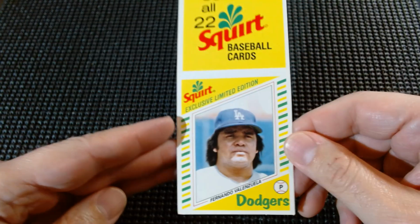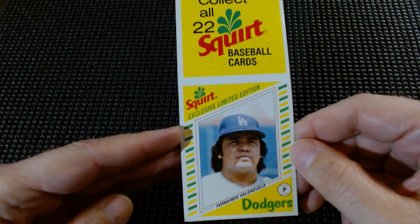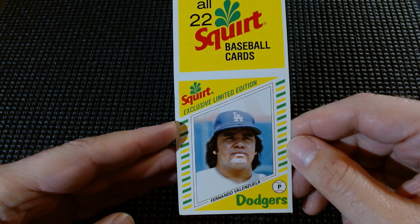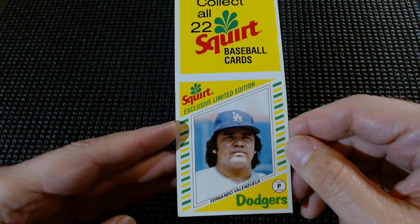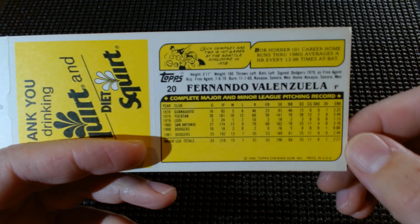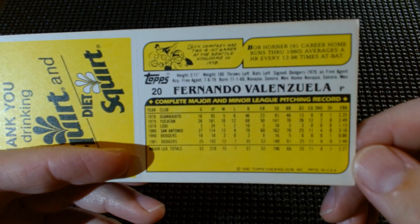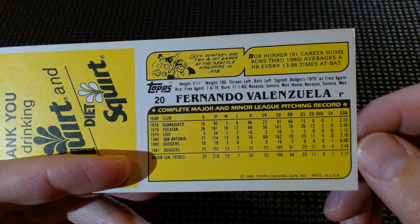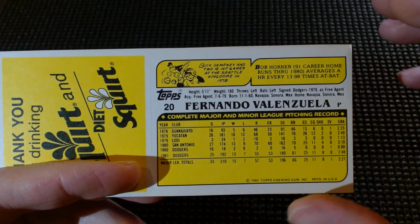All right, another guy like George Foster, all over the place on oddball cards for that decade. Mr. Fernando Valenzuela, and this is right during his peak popularity, 81-82. Fernando Mania. I remember seeing him on Monday Night Baseball or whatever it is, ABC, or them showing him. So there you go, Mr. Fernando Valenzuela.